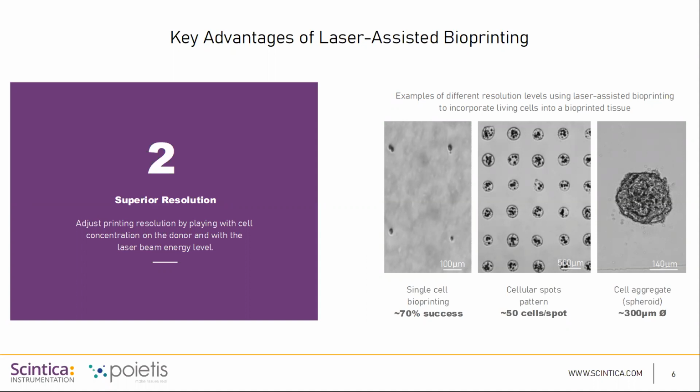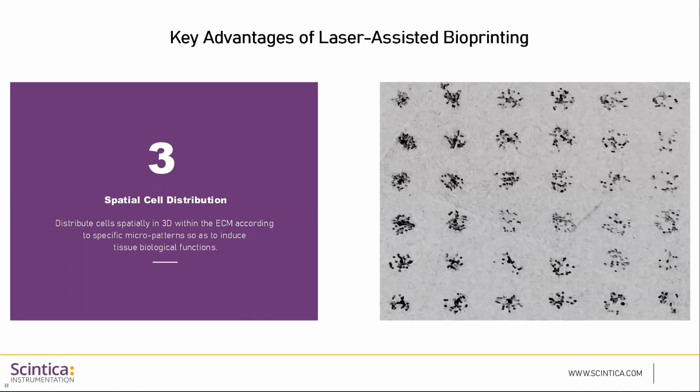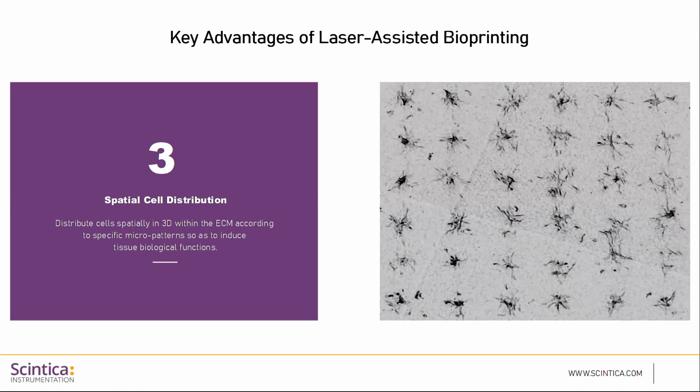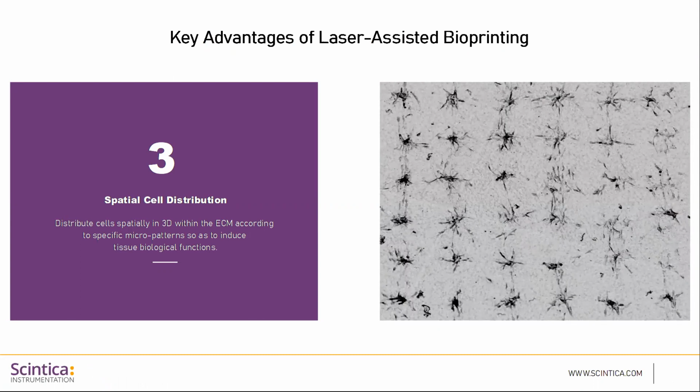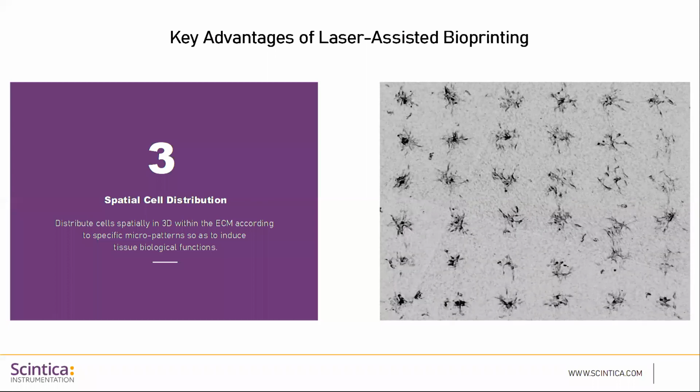So you could get pretty close to single cell bioprinting with 1 to 3 cells per droplet, or typically work with those cellular spots of 50 to 100 cells per droplet that we usually work with, or even transfer cell aggregates and spheroids, depending on your applications. But the biggest advantage lies in the possibility to work with cellular patterns, to gain total control over the precise distribution and organization of cells within the bioprinted tissue or construct. And as you can see here, this is a key component of 4D bioprinting because it focuses on tissue morphogenesis control over time, as we developed in the previous session a couple of weeks ago.